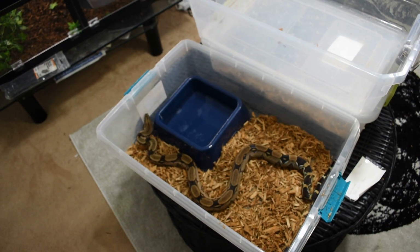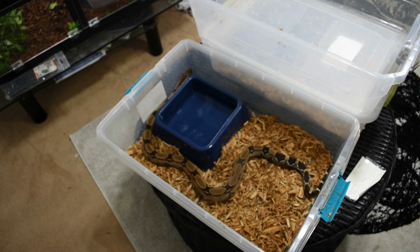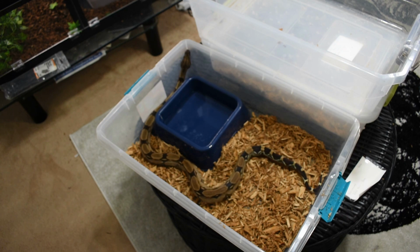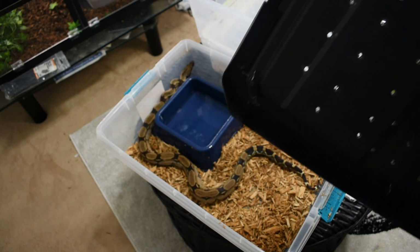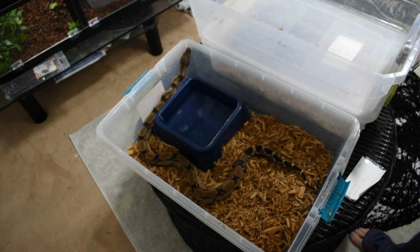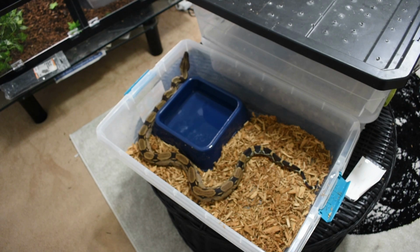So I'm gonna have to go to Walmart or something to get a larger tote, but one that doesn't have the things that I was showing you on the lids. I'll have to go look for one today because she is in dire need of an upgraded enclosure.